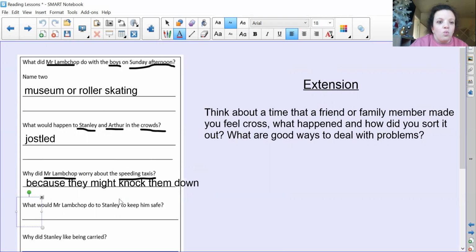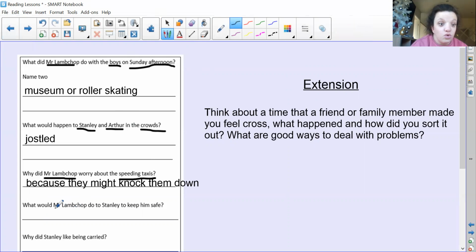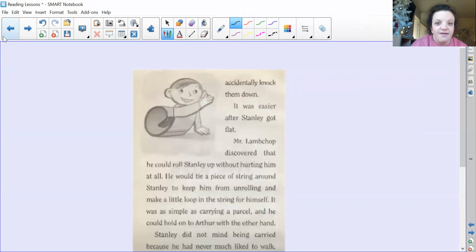Okay. What would Mr. Lambchop do to Stanley to keep him safe? Pause and write down your answer. Okay, well done if you've already done that. Fantastic. So we're looking at Mr. Lambchop now. He is our key word. It's also about Stanley and it's about keeping him safe. So what did he do to keep him safe? Let's have a look.